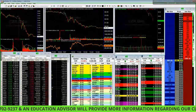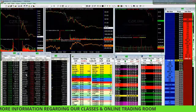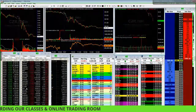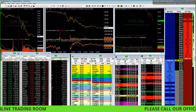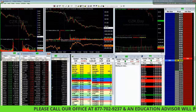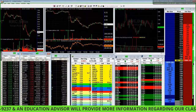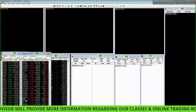It's like a gold mine here. Look at this gap to fill. Are you kidding me? So yeah, I mean, you heard me get excited for a good reason here. All right, bunch of crap hard to borrow here otherwise. RRC tradable, but not doing too much.